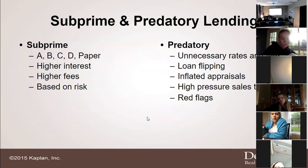Subprime and predatory lending. Subprime obviously is those C and D students that you have in your class. They are graded on A, B, C, D, and then paper, obviously A being the best and paper being the worst. Now don't get this confused with when I say your prime loans are your A and B students. That's completely separate from this. These are classifications of subprime loans.